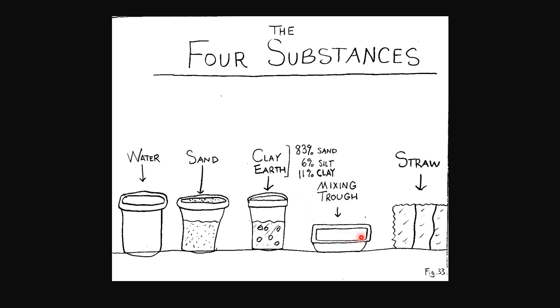I also used a mixing trough. Buy those for $10 at Ace Hardware. They're for like concrete mixing. They're sometimes called mason trough. But if you look at the actual product, it's called a mixing trough.